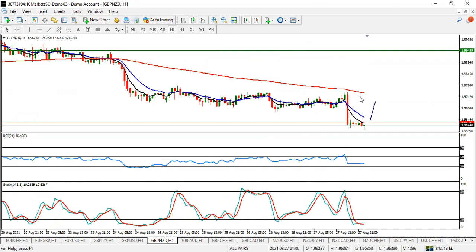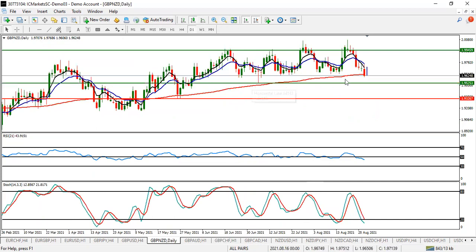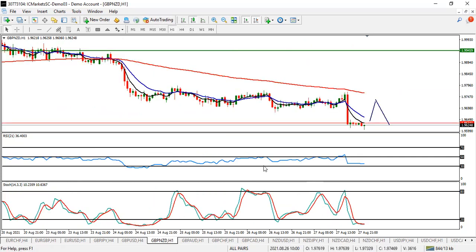Definitely wait for the pullback for price to come up here, then take your sell entry and take your profit at this green support at 1.9525. And if that level gets broken, we are heading to the red support. So GBPNZD is going to be a good trade to look out for a sell. So GBPNZD, look for a sell.